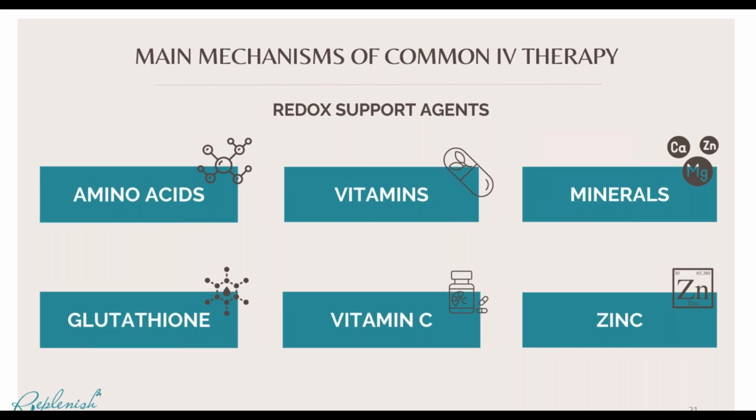Glutathione can actually improve psoriasis. It could be very important. It reduces oxidative stress caused by free radicals. There is such a different perspective of how to look at IV infusion therapy and the skin that I'm so excited to have this out in the open and educate more people on.